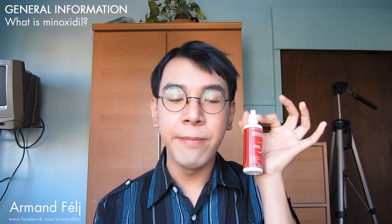Minoxidil is a drug used to treat high blood pressure, okay? So one of the main side effects of this when it was taken orally is hair growth. We don't take it orally. We use a topical solution such as this one. And what it does, it slows or stops hair loss and promotes hair growth. That's why I use it on my eyebrows.